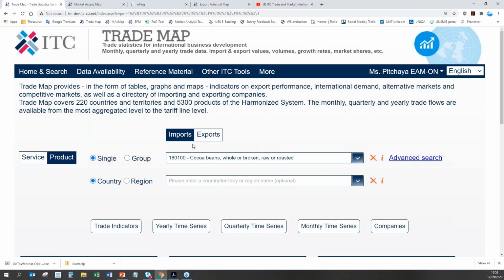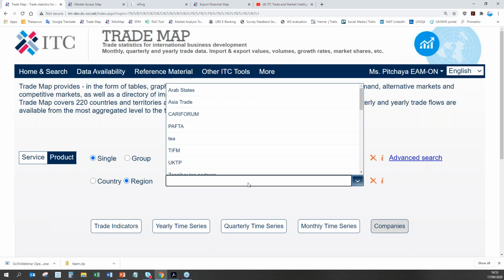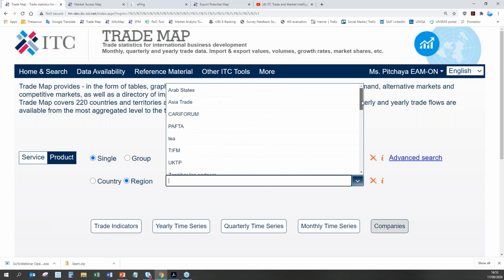The second thing you need to do as well is to choose the import or export direction. The first search that I will do is to show you where I got the information that I showed you before. When I talk about the Cariforum top cocoa beans exporter, I choose the trade flow direction, I chose export. I put in the product code already, and I'm talking about a region. So the region Cariforum currently does not exist in ITC country groups by itself. I created it because I have an account. So as you can see here, I have all types of country groups available for me. I can customize it myself. And one of the customizations I made is to create a group that is called Cariforum.